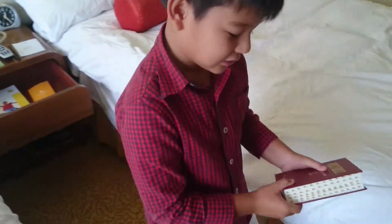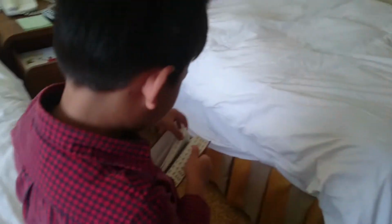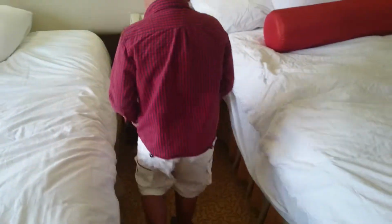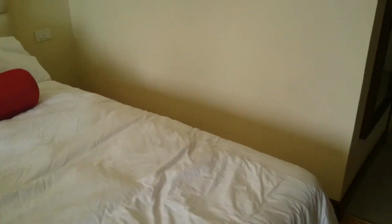These types of books, that's a Bible. Well, no, I mean like, we're heathens. Those are just to help you find the different books. Okay, I bet that Bible's red.